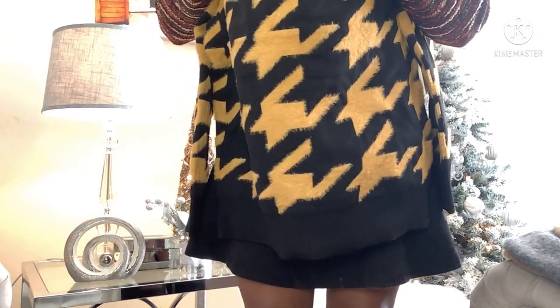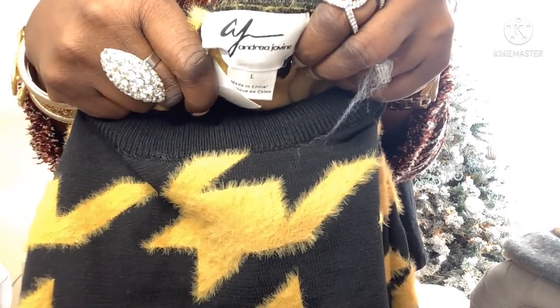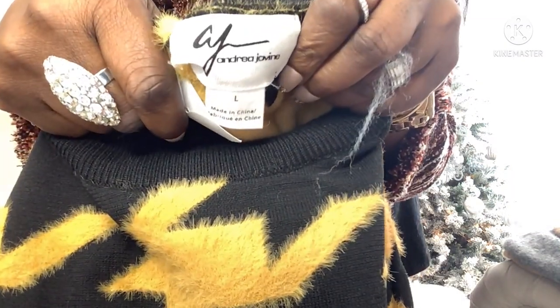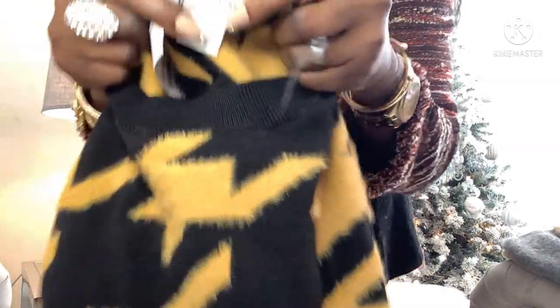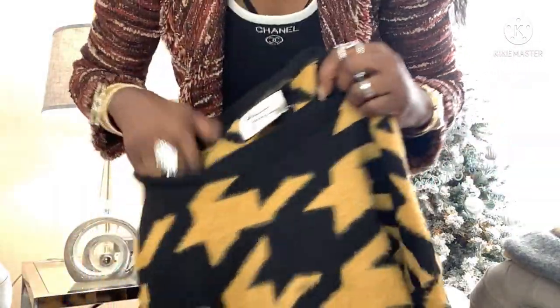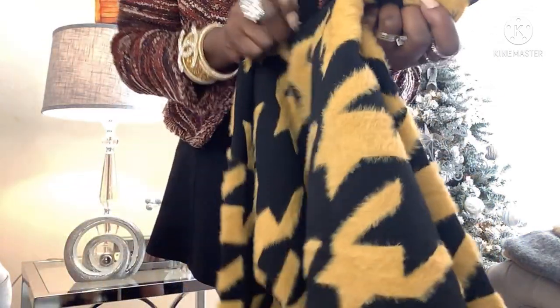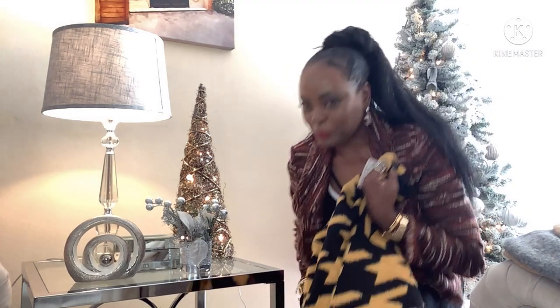I was trying to find a medium, but I didn't find a medium. But these are gifts. See right there, it says Andre. That's the signature. And then it's André Jovin right here. André Jovin has been in business ever since I was in college, which was a while ago. Okay, guys. I paid $6.99 for that.